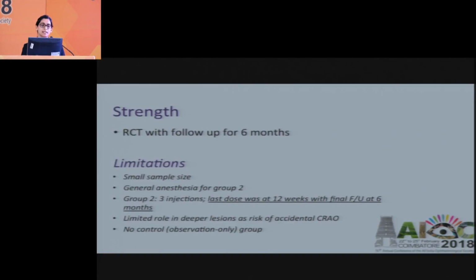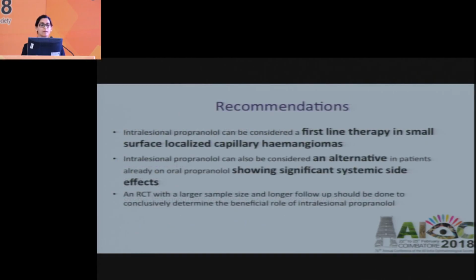The biggest strength is this randomized controlled trial with a follow-up of 6 months. However, given the rarity of this condition, the sample size remains small. Also, the need for general anesthesia for group 2 is a major limitation in our study. I would like to recommend that intralesional propranolol can be considered a first-line therapy in small surface localized capillary hemangiomas. It can also be considered an alternative in patients already on oral propranolol showing significant systemic side effects.